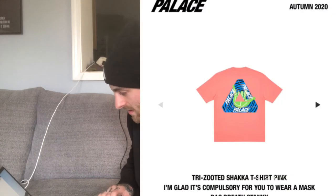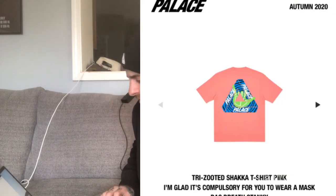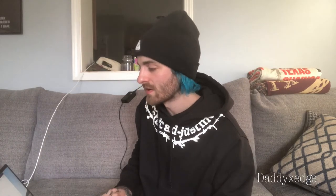What's this? You got the rock and roll on the back with the Palace Tri-Ferg, and then you got the Tri-Ferg on the front. That's hard, man. I like that. I like these colors that Palace is doing. Palace would be doing some crazy colors with t-shirts. These shirts are so sick.